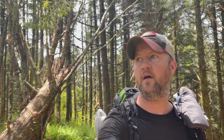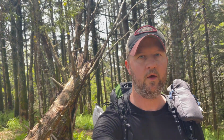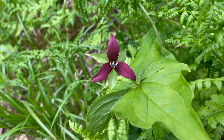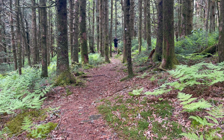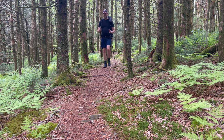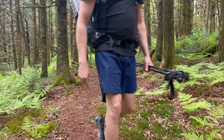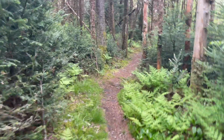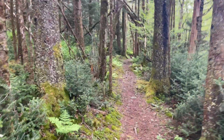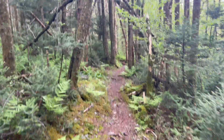Made it to Blackstock Knob. We're getting work today. It's actually a lot hotter than the past few days too, so carry on. I wish I could record the smells up here. They are wonderful. Reminds me of the Smoky Mountains.